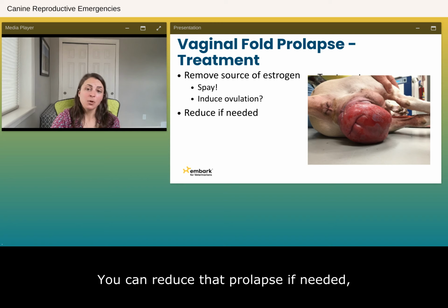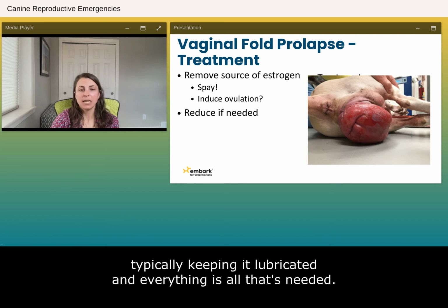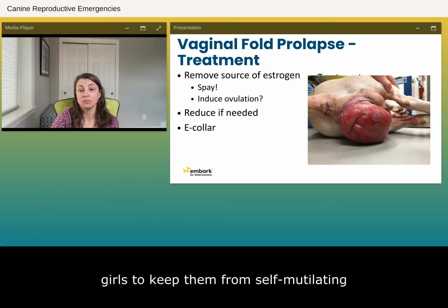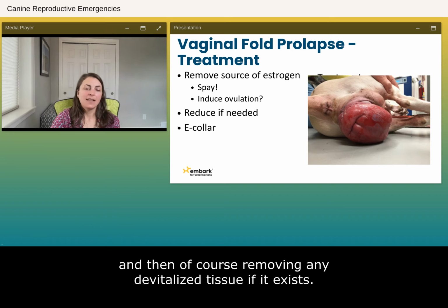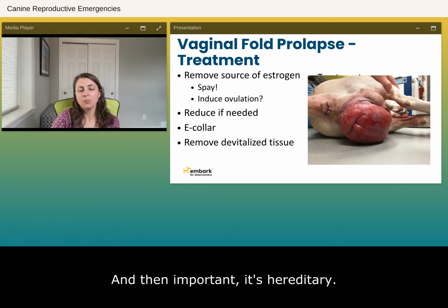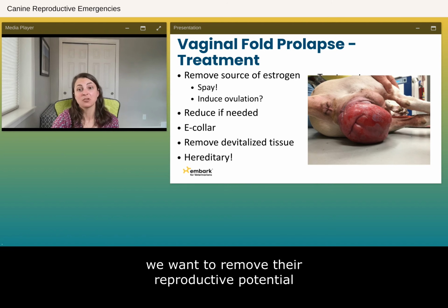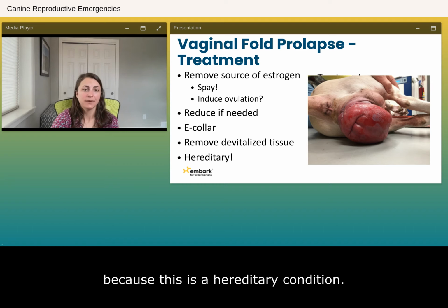You can reduce that prolapse if needed. Typically, keeping it lubricated and everything is all that's needed. We also want to keep an e-collar on these girls to keep them from self-mutilating. And then, of course, removing any devitalized tissue if it exists. And then important, it's hereditary. So again, we don't necessarily want to induce ovulation in these girls. We want to remove their reproductive potential because this is a hereditary condition.